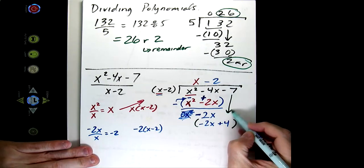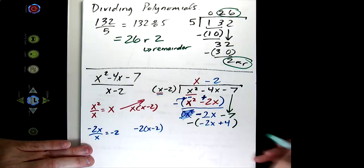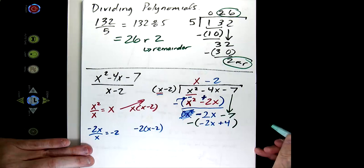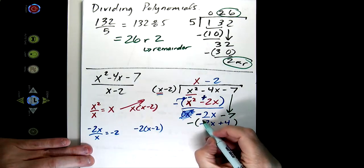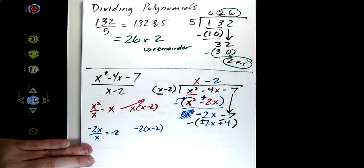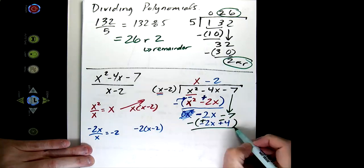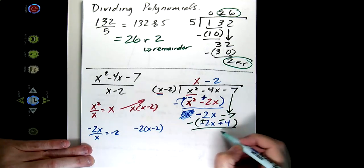We bring down this 7, the negative 7. And we have a minus there that we're going to distribute. The minus makes this a positive and that a negative. So negative 2x plus 2x goes away. Negative 7 minus 4 is negative 11.